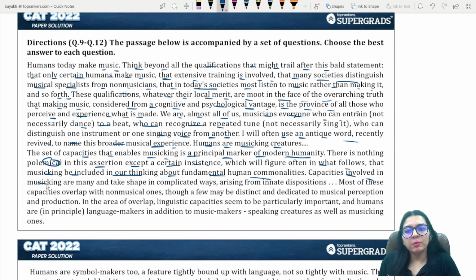Capacities involved in musicking are many and take shape in complicated ways, arising from innate disposition. Innate disposition means the kind of understanding that you genetically possess. Most of these capacities overlap with non-musical ones, though a few may be distinct and dedicated to musical perception and production. In the area of overlap, linguistic capacities seem to be particularly important, and humans are in principle language makers in addition to music makers, speaking creatures as well as musicking ones.